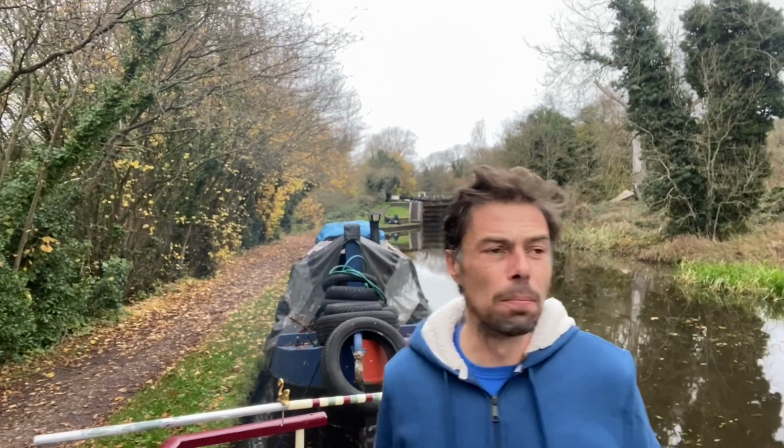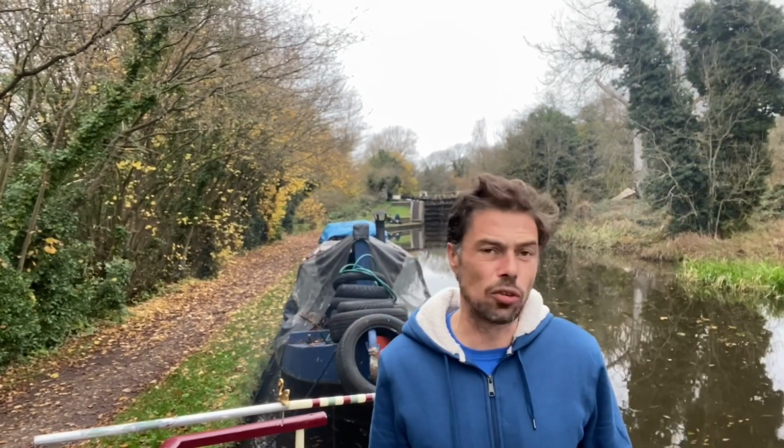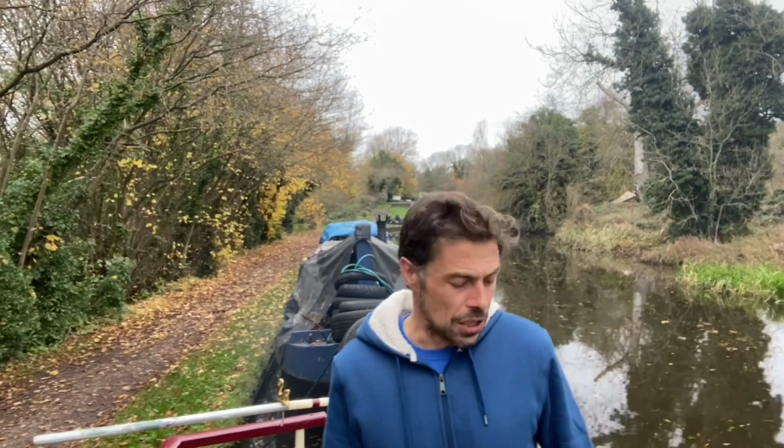It's Saturday and I've got the kids on board. That's lock 57 and we're going down that way towards Winkwell and ultimately towards Berkhamsted, Apsley way. Rob needs to fill up with water, as do I. The next water point that we can use is Apsley, so that's where we're going.